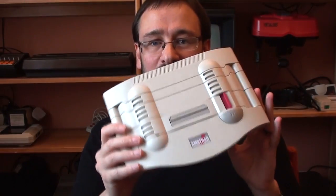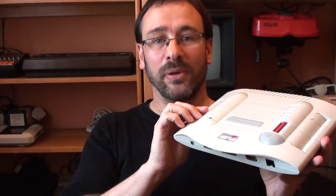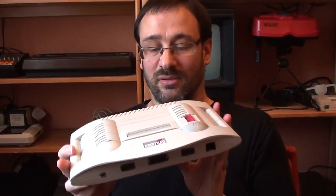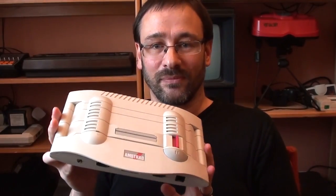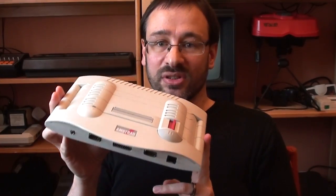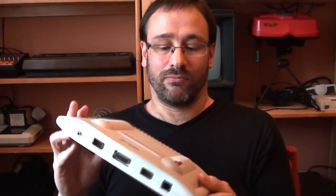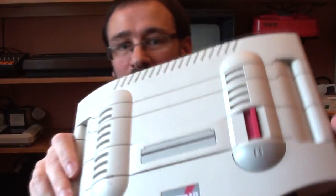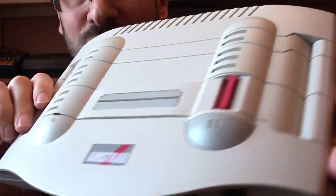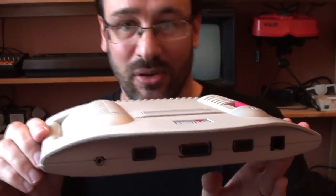Shame, because it looks nice. There was an Amstrad advert where they completely played on the looks of the thing, and it had this flying through space like it's a spaceship. Naff, but they got one thing right, and that was that it looks nice. But that's the only thing they got right. Too little, too late, bombed. So, that is the Amstrad GX4000 8-bit games console.